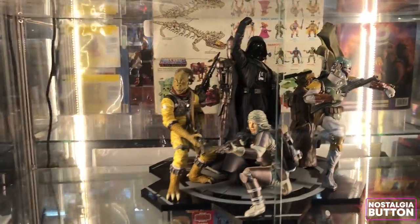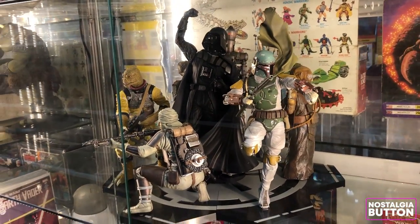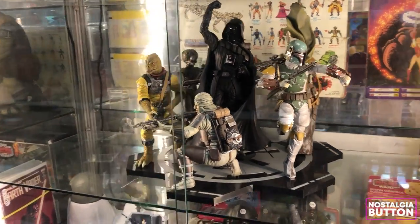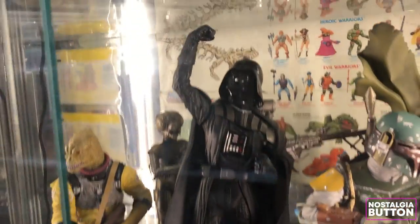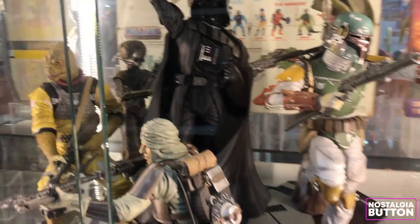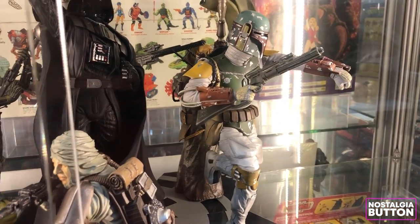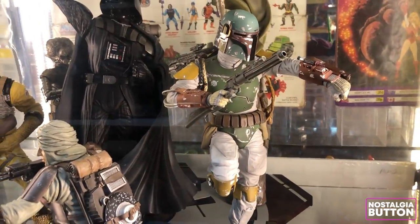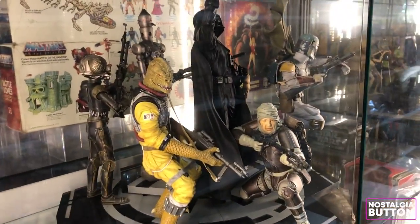This is definitely new. I have not seen this before. It looks like a giant Darth Vader with all of the bounty hunters. Looks like Vader's about to rock out. Look at him. Yeah! And that's definitely an ESB Boba Fett. Wow. That is really cool.